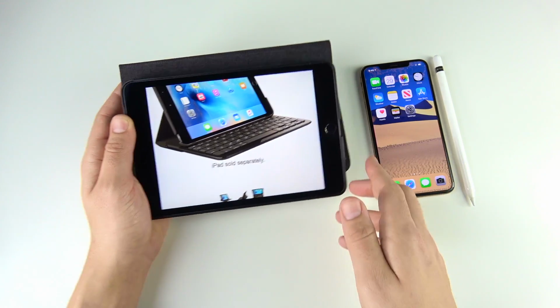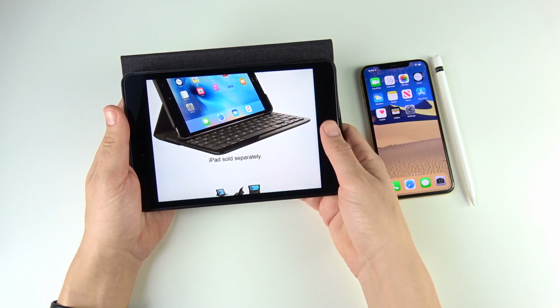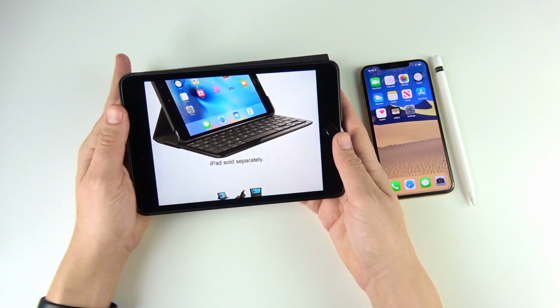Now, Apple doesn't make an official keyboard case for an iPad mini. That would be nice to see eventually. Maybe they'll do it when they redesign this thing, if they do. But for now, third-party manufacturers still make little keyboard cases for the iPad mini.